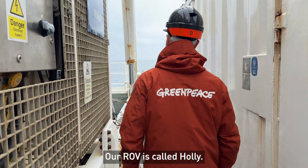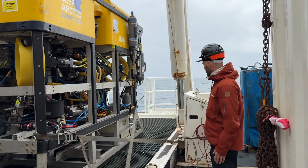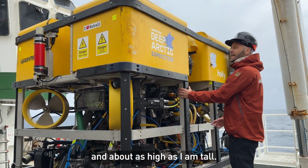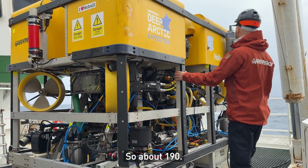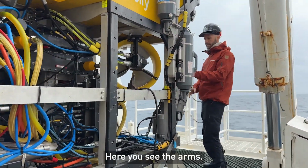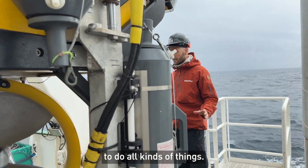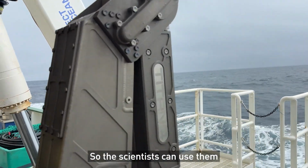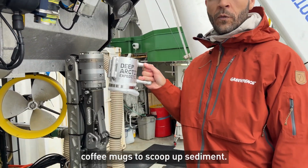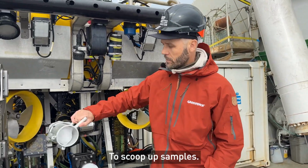Our ROV is called Holly, and here she is. She weighs about 3,000 kilos. She's about 3 meters long and about as high as I'm tall, so about 190. Here you see the manipulator arms. She has 2 of them, and they can be steered to do all kinds of things. So the scientists can use them to pick up small samples from the seabed. They can also use these coffee mugs to scoop up sediment. They're not actually coffee mugs, but they look very much like a coffee mug, right? To scoop up samples.